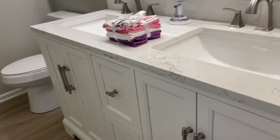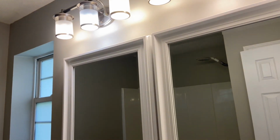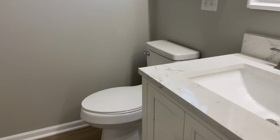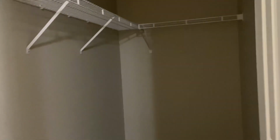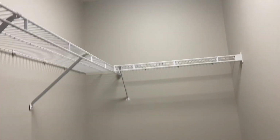This is going to be considered your primary ensuite right here with the double windows. Also, this bathroom has been updated with fresh flooring, vanity, double vanity sinks as well, and cabinetry. And you do get a shower tub combo right there. The home does feature a walk-in closet as well, just so you can see. Okay.